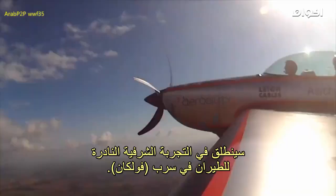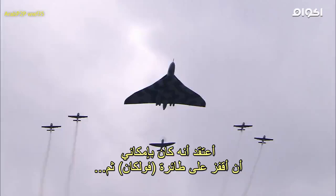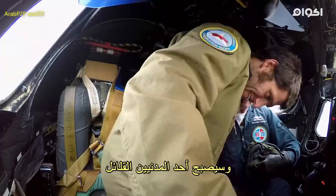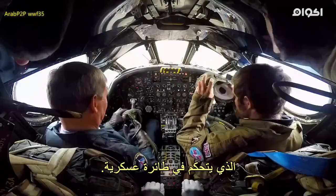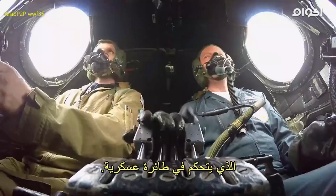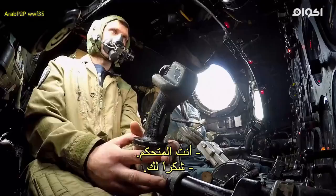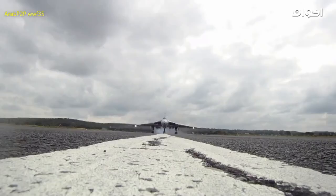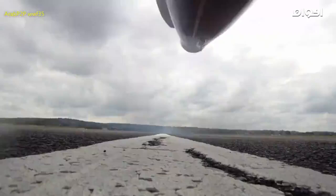Brilliant. He'll experience the rare honour of flying in a Vulcan formation. I reckon I could have jumped onto the Vulcan. That's how close it was. And he'll become one of the few civilians to ever take control of a military aircraft. You have control. Thank you. I think that was a little bit more than a wheelie.